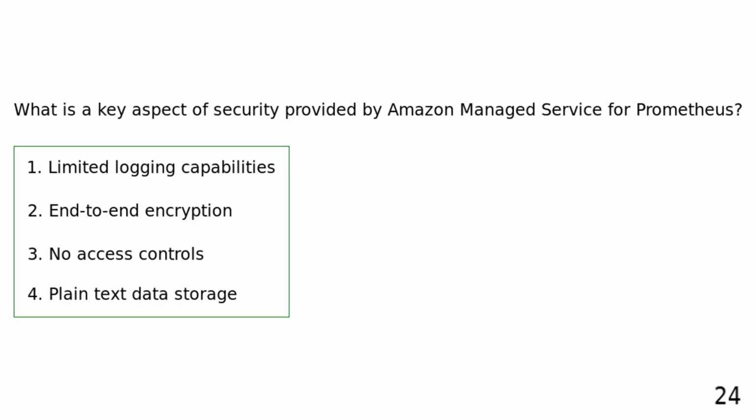What is a key aspect of security provided by Amazon Managed Service for Prometheus? Limited logging capabilities. End-to-end encryption. No access controls. Plain text data storage. Amazon Managed Service for Prometheus provides end-to-end encryption as a key aspect of security, ensuring data protection in transit and at rest.